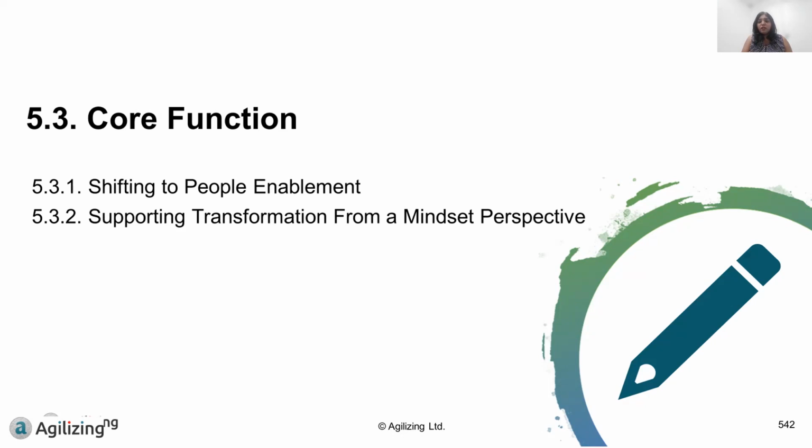HR plays a key role in creating an environment that encourages experimentation, learning, and continuous improvement while supporting agile practices and methodologies. They facilitate cross-functional collaboration, nurture self-organizing teams, promote employee autonomy, and enable swift responses to market changes.